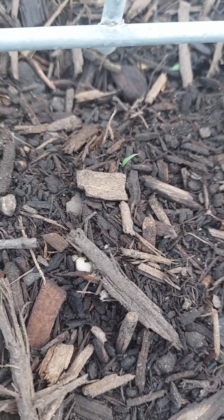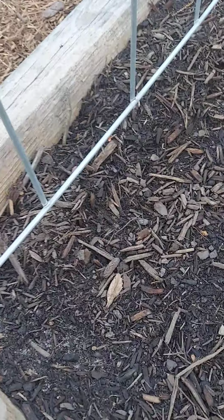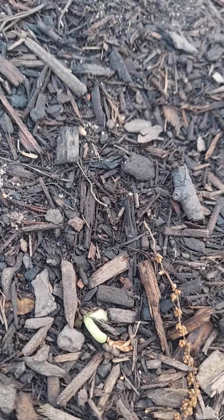What is that? I don't know. Maybe. It's on the other side, by the pole. She said over here. End over here. Which end, babe? Okay. Let me see. Oh, it is. I see it. Our first green bean. Y'all see it?